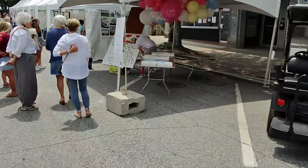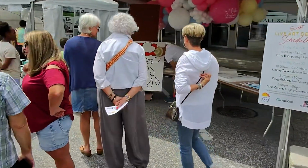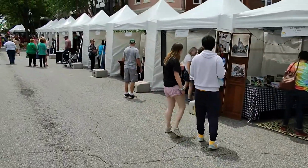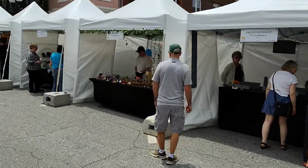I made about $1,200. There's a low point of entry fee. And I'm not telling you whether or not you should do the event. Only you know that. I won't do it again if I have to use their tent, and I'm not the only one that felt that way.